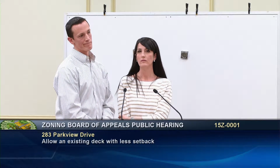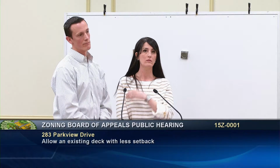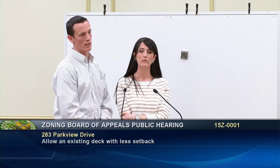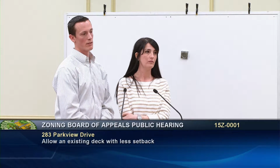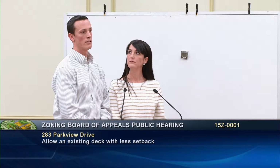And is there more than one set of stairs to this deck? There is another set. And where are they? It's on the west side of the property. And the stairs we're talking about are on the east side. Is there any kind of buffering between the stairs and the deck and your neighbors? There's a fence. And how high is the fence? The fence is 8 feet.